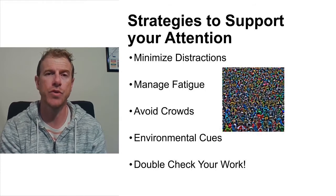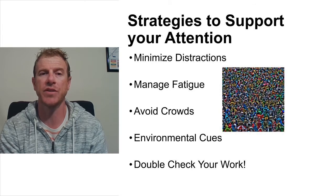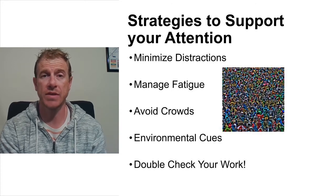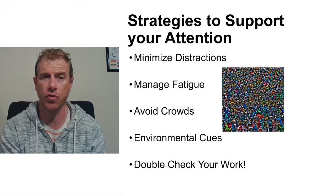You want to plan to do cognitively demanding tasks in the morning when you're fresh and you have more energy. And you want to think about the task and how much time it will take before fatigue sets in. With that in mind, you want to plan for rest breaks throughout the task and throughout your day. You want to try and avoid crowds.